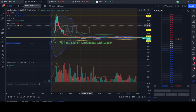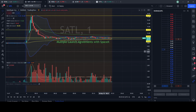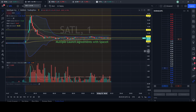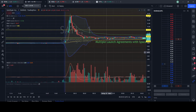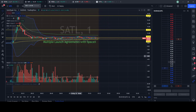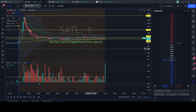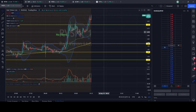We have SATL with a nice run up in the pre-market early on here. We went from about $9 all the way up to $17, back down to about $10. They had some good news, multiple launch agreements with SpaceX. Everybody likes SpaceX, so I'm assuming this might do something, although to be honest, I was expecting a little more price diversification during the pre-market, and we've basically consolidated around that 10.50 mark. So I'm not really sure what this is going to do on open. We do see a large increase in volume, so we'll have to wait and see if this has some actual volume behind it. We are seeing RVSN start to take off.